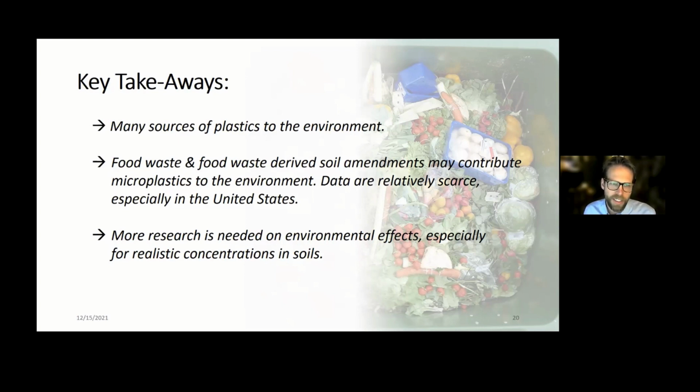But like other contaminants, we'll probably need to go through some sort of process to establish thresholds that we consider below that to be acceptable and above it to be unacceptable. And right now, we just don't have the information to make that type of system. And I know the state of Vermont is looking into this as well, and we're doing our research.